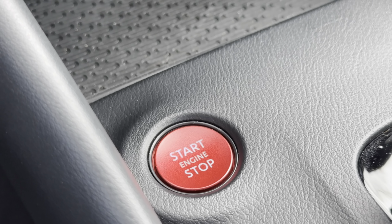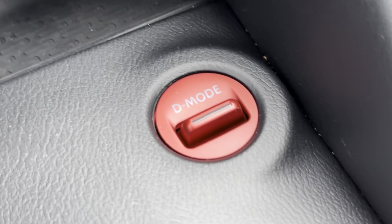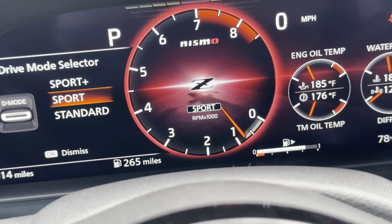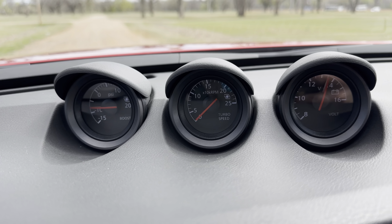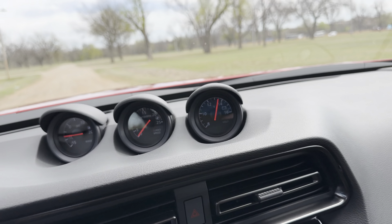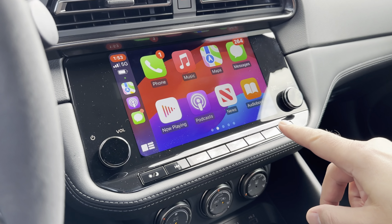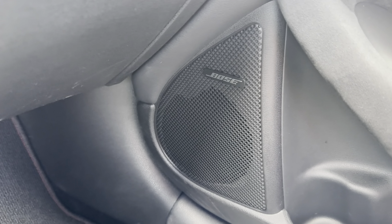Something special you'll find on the NISMO Z are these anodized red buttons. There's the start stop, and then there's also the drive mode switch, which flips us between Sport Plus and standard drive modes. I love how it's got the classic gauge cluster up here with the turbo boost indicator, as well as the turbo speed and battery voltage. The multimedia system has built-in support for wireless Apple CarPlay and Android Auto. You also get a premium 8-speaker Bose audio system.